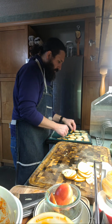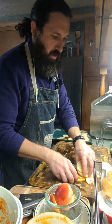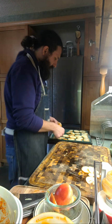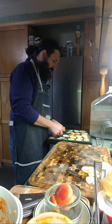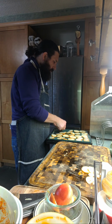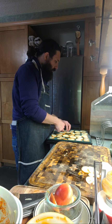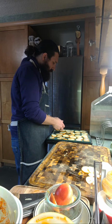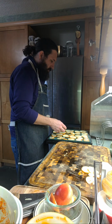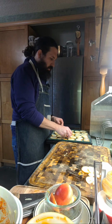Yeah, a lot of people insist on using fresh fruit for their kimchi. A lot of it has to do with the enzymes and whatnot. But I have found that when you dehydrate it on very, very low heat, it has no negative effects whatsoever using the dried fruit. And then this dried fruit will go into 3 or 4 batches of kimchi versus having to use it all at once.